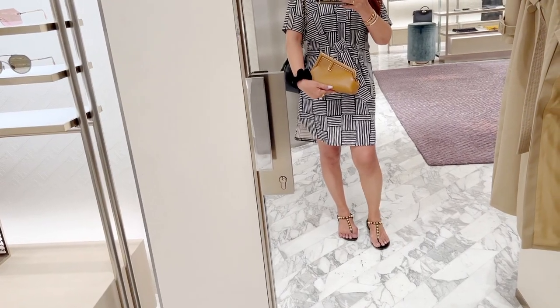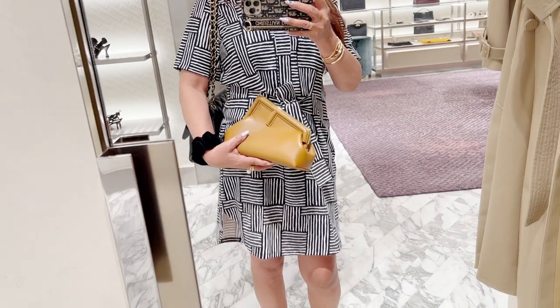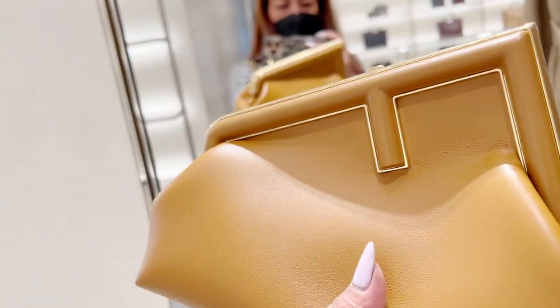What do you think about this first Fendi bag right here, guys? I love the color. It's actually tan. And I'm looking for a small size, but they don't have it at the moment.